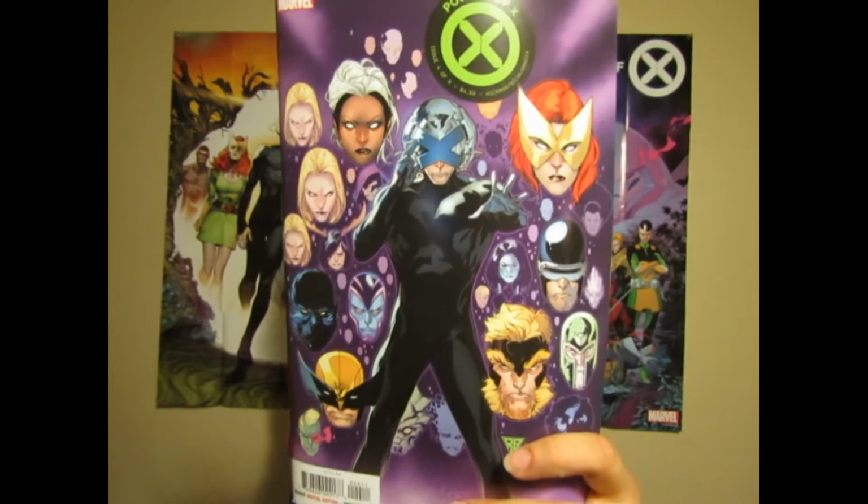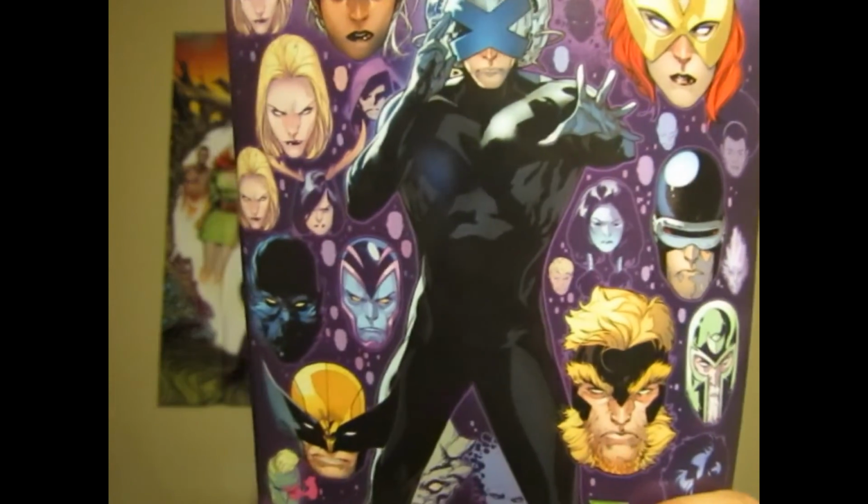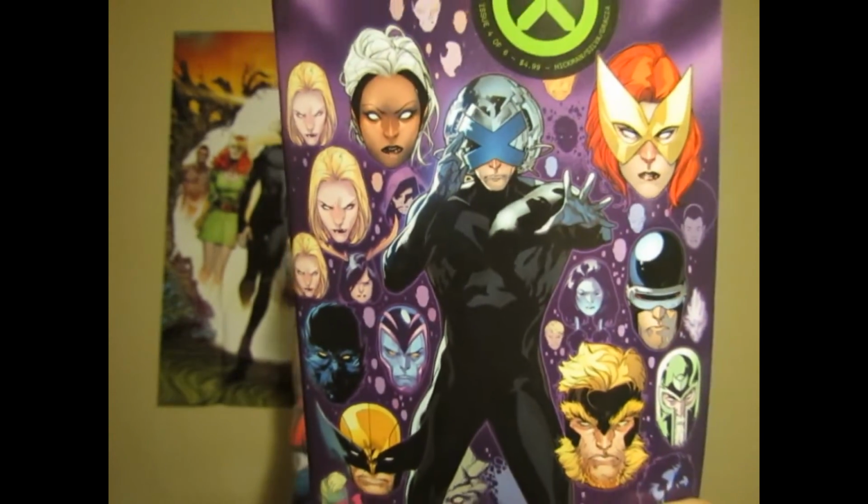Alright, so the next one up is Powers of 10, number 4. Nothing too crazy about this cover. There's a few faces way in the back that are a little menacing. But it looks like everyone's finally coming together, and I'm gonna say finally, because we only have 4 more of these left. So let's get started.